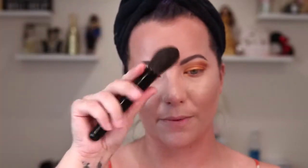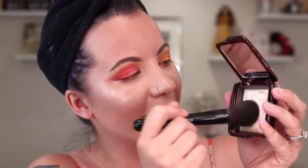Okay, let's go in with the new Hourglass Ambient Lighting Infinity Powder, everybody. Oh my God. What brush do I want to use? Where's my Chikuhodo? I feel like this is the perfect brush for these. Now, hang on, I gotta wipe it off. I noticed my Kosas bronzer does not work well with this brush. Somebody summarize my thoughts on it for Karen.